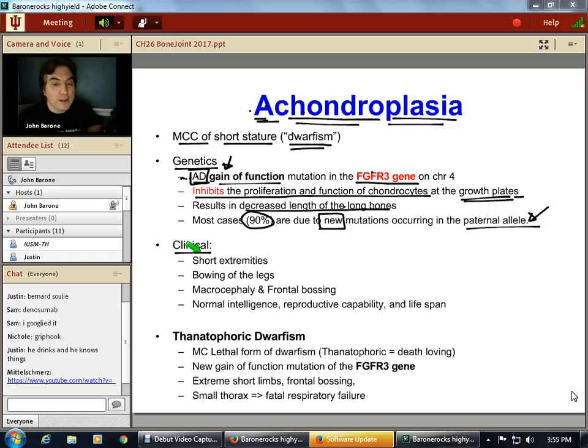Now, for clinical features, they're going to have short extremities. They often have bowing of the leg. Their head is relatively large compared to their size. They often have frontal bossing. So next time when Game of Thrones comes back on, notice his forehead is very rounded, very prominent, rounded forehead. That's frontal bossing. Now, intelligence, beautiful. Are you kidding? He's playing that game better than anybody else. He might win the Game of Thrones.